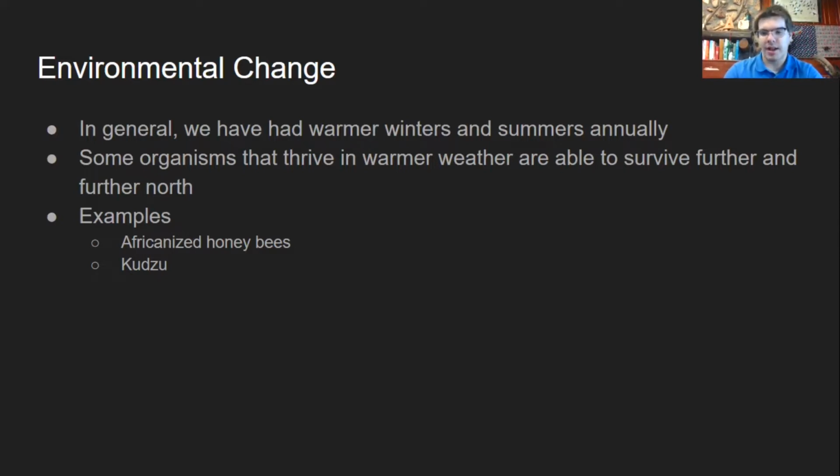Some examples of this are things like Africanized honeybees, which are kind of an interesting one because we made Africanized honeybees. We tried to create a hybrid between the European honeybee and the African honeybee, because the African honeybee produced way more honey. So we thought if we could just breed them, the European honeybee would produce more honey. But what we ended up accidentally doing was they did produce more honey, but they're also hyper aggressive. And then we accidentally released them. And so they're found in the tropics, but every single year their range further and further north gets a little bit more and a little bit more.